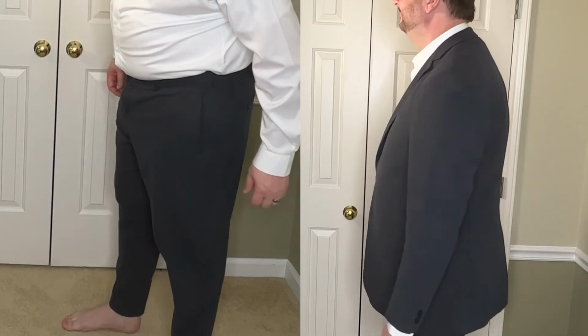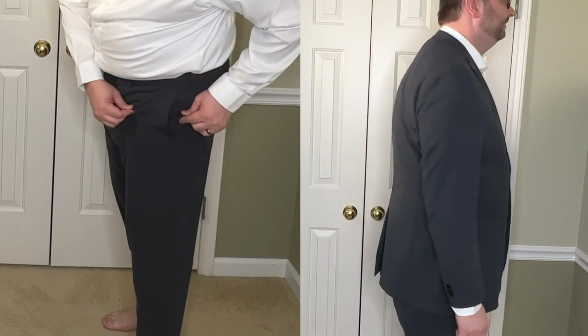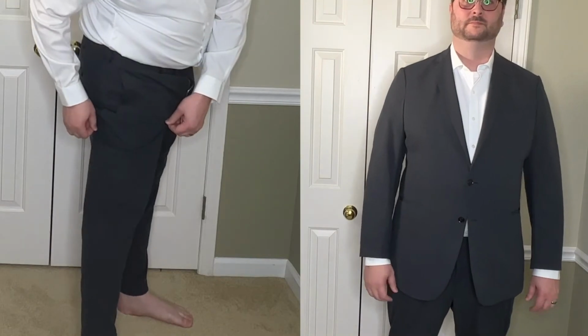So here's the suit. It fits so much better. It's not as formal looking as some of my other suits, but this is how it's meant to look. It's a traveler suit. Unlike my other suits, this one can be washed in a washing machine at home. I've washed it twice now. There's no shrinkage at all. Just make sure you follow the directions and hang dry it. It's wrinkle resistant, so you can pack it in a suitcase a lot easier.